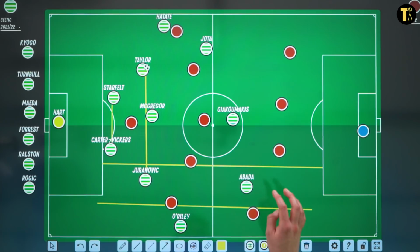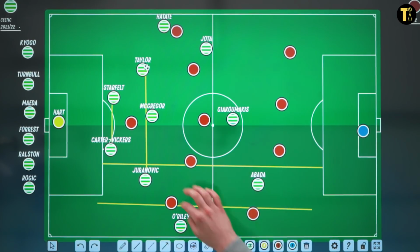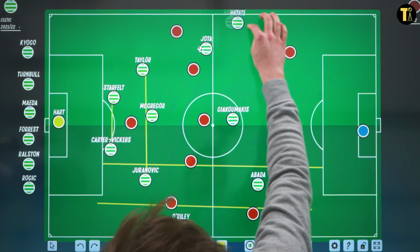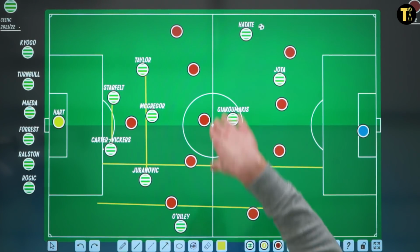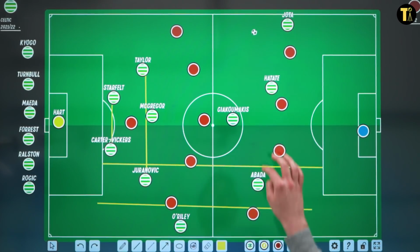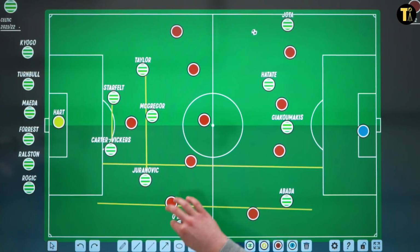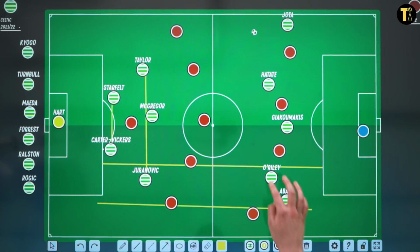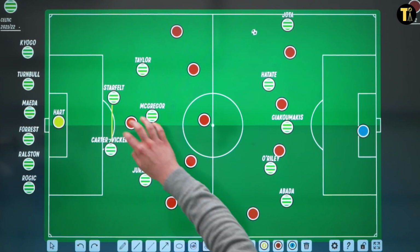So let's say you've got Abada can start out wide, go inside here, and then just find ways to get the ball forward. Maybe Hatate then moves up here, and then Jota can move inside. So you'll find that these central midfielders pull out wide, and then once they get to here, maybe they'll rotate again, and then you'll find that players like Giacomakis can just arrive on time, or Hatate, or O'Reilly suddenly turns up at the back post to get it forward. It creates a lot of space for the runners. Turnbull's been really useful for Celtic doing this.